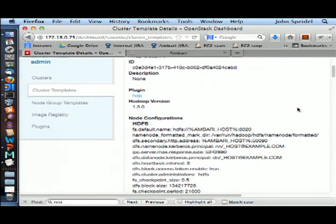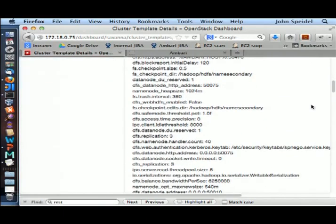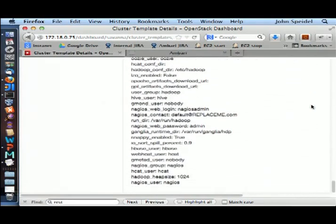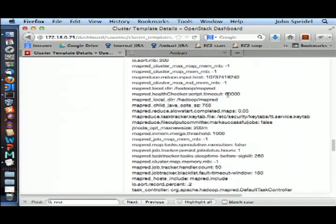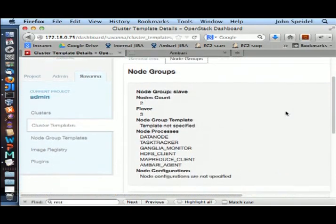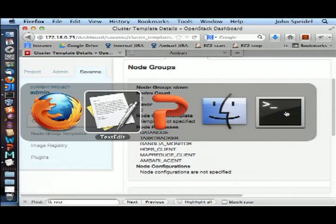Give you an idea what's inside of it. So it has some configurations that were contained within the Ambari template, some HDFS configuration, some MapReduce configuration, and some general configuration that doesn't fit in either of those. That's used for things such as our behind-the-scenes Puppet scripts, whatever we needed that didn't fit into those paradigms. It also, in addition to the configuration, has node groups specified. So we also have a master and a slave here, but these are not the same master and slave from the node group templates. These came directly from the configuration which we have right here.